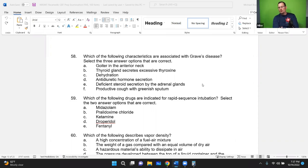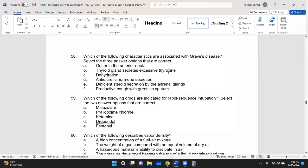So when we think of Graves, typically we have some sort of tumor on the thyroid gland, and it's overproducing. When somebody is overproducing thyroxine, their heart rate's fast, they're dehydrated, this person can't sleep, their eyes get really big, their blood pressure's up. They are wired with Graves. So talking about that, a goiter on the anterior portion of the neck, thyroid glands secrete more thyroid hormone, and then also dehydration. Yeah, makes sense now. A, B, and C. Yep. This is good stuff.